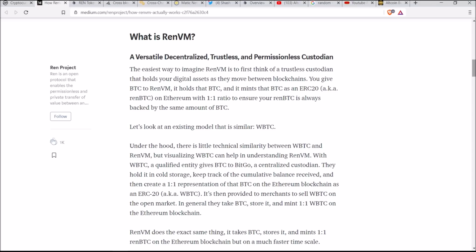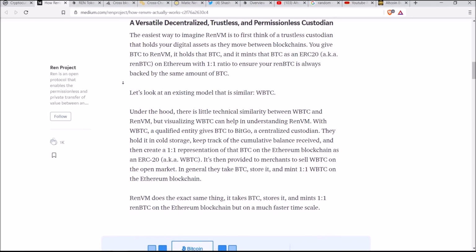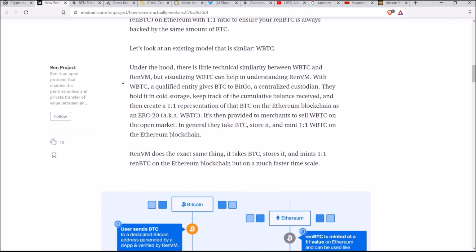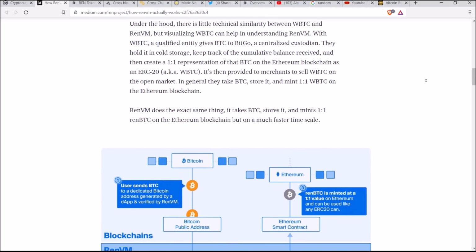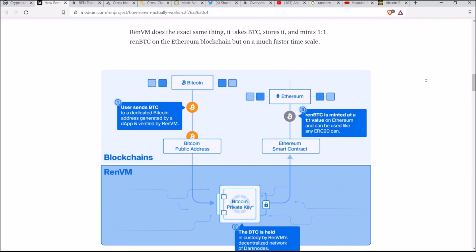Okay, that's fine, but what is Ren VM? A versatile, decentralized, trustless, and permissionless custodian. The easiest way to imagine Ren VM is to think first of a trustless custodian that holds your digital assets as they move between blockchains. You give Bitcoin to Ren VM, it holds that Bitcoin, and it mints that Bitcoin as an ERC20, or in other words, Ren BTC on Ethereum, with a 1-to-1 ratio to ensure your Ren BTC is always backed by the same amount of Bitcoin. WBTC or wrapped Bitcoin is discussed here. Ren VM does the exact same thing as that process. It takes Bitcoin, stores it, and mints at a 1-to-1 ratio Ren BTC on the Ethereum blockchain, but at a much faster rate. It's all a much faster process with Ren VM.